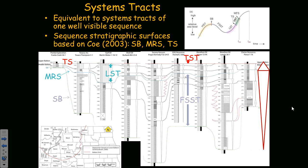In this particular version, for those of you who love the Exxon way, go with the Exxon way. The thinking behind it is exactly the same. It's just that Cole loves 4 system tracts, Exxon loves 3. And the Americans love acronyms, beautiful, HST, highstand systems tract. And then they ran out of the 3-letter acronyms and used the 4-letter ones, FSST, falling stage systems tract. But essentially speaking, it's all relatively easy, and it all describes the same thing.